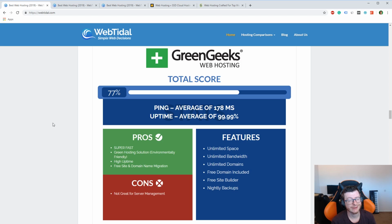Some of their pros is they're super fast. They have a green hosting solution, which means they're environmentally friendly. They have high uptime and free site and domain name migration, which means they'll help you move over both your site and your domain name over to Geeks.